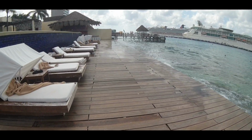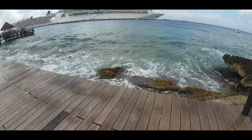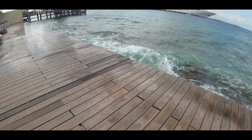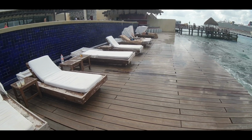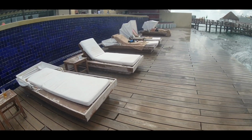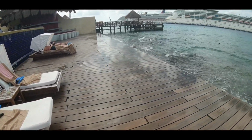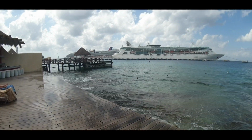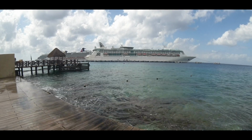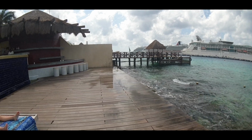Oh look at the little waves here. So you can actually see where the rocks sort of meet the beach. And of course, the water comes right up here. So yeah, there's these waterside chairs. So you can see the Carnival ships at the Porto Maya Cruise Terminal, and the Royal Caribbean ships are actually at the International Pier. And there's another bar right here.